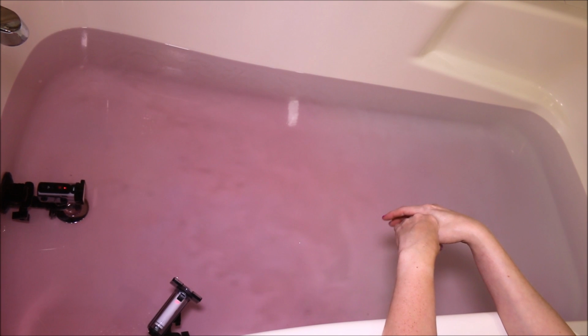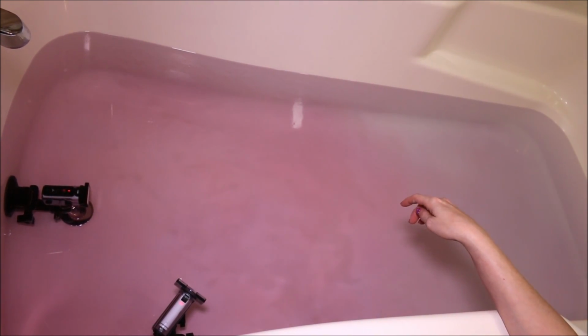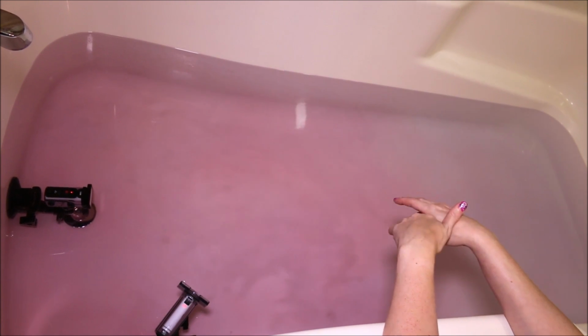Our Space Girl bath bomb's all fizzed up. This one is definitely a fast fizzing bath bomb. If you can hear, there are popping candies in there, which is always a fun aspect of a bath bomb. And our watercolor is just a very light purple. Very pretty. Love the scent of this.